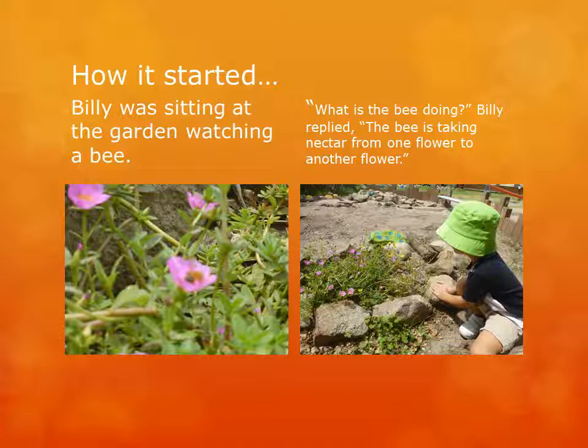And Billy said that he's looking at the bee. And I said, "Well, what's the bee doing?" And Billy replied, "The bee is taking nectar from one flower to another flower, to another flower, to another flower." Well, this is where the conversation then began.